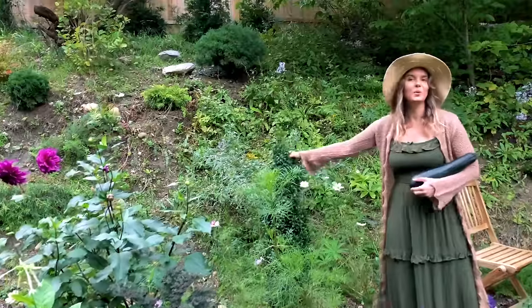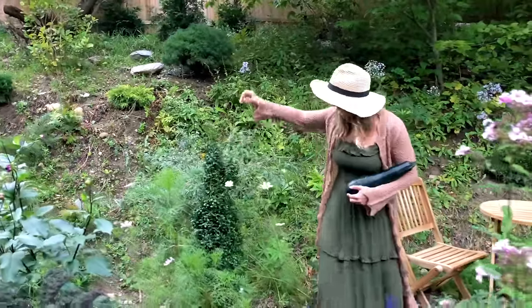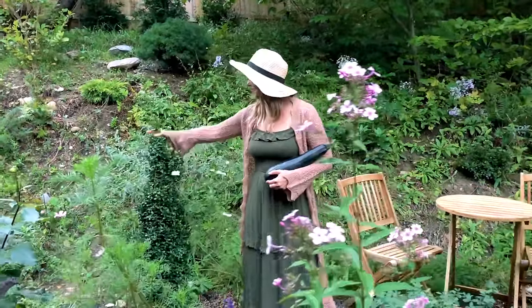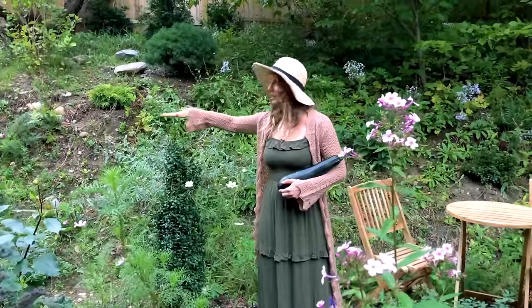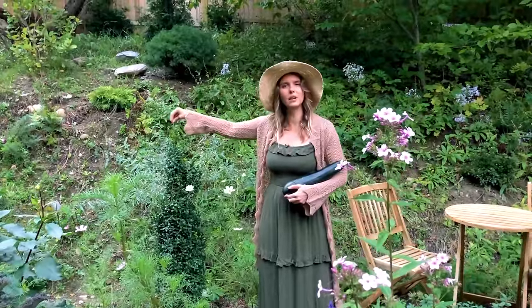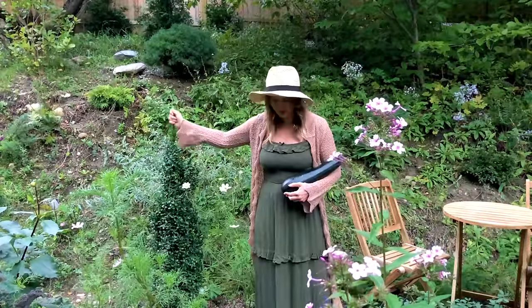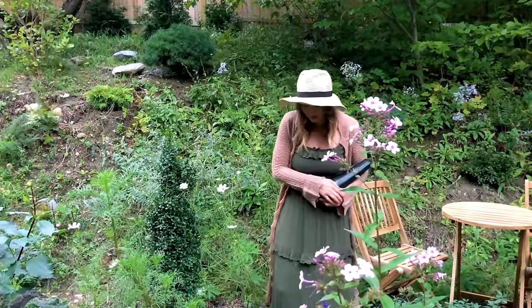It's tons and tons of buds. We just planted these columnar boxwoods, these little spires, and I think they're about 3 feet tall, or 4 feet tall, excuse me. We're just trying to add some of that beautiful winter interest, and I'm really excited about it.